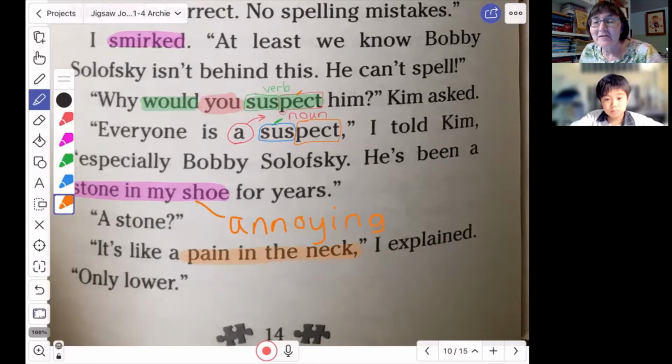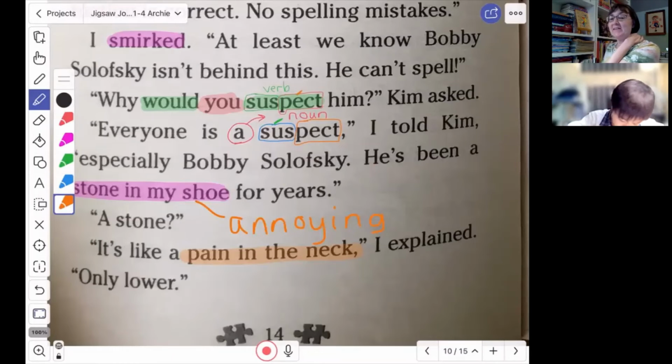So that's not literal either. That's also figurative. Do you think that feels good if your neck hurts? No. This morning, my neck was bothering me. I had a pain in my neck that was literal. I just kept rubbing it all morning. I'm like, oh, that hurts. And that would be literal. But to call a person a pain in the neck means that they are being annoying, irritating.